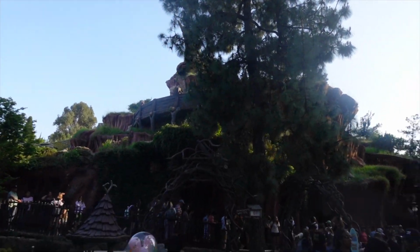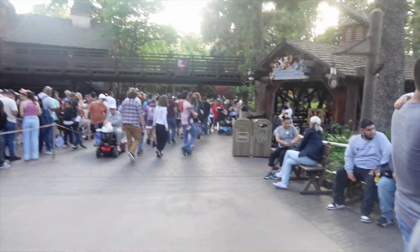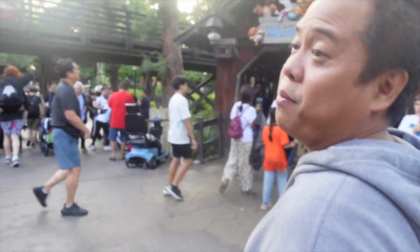Lightning Lane is being called, so now we're heading to Splash just to go on it one last time. Hope we don't get wet. You might get wet. We might get wet. Look at this line. That's why we got a Lightning Lane for this. It's not moving.